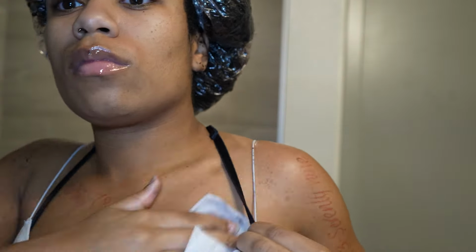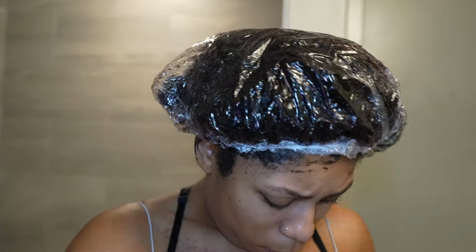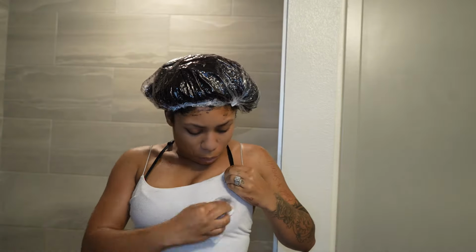So once again, this stuff made the biggest mess. Like I said, it was super watery. You see all the stuff on my forehead that drips. It leaked all the way down, from behind my ear all the way on me. It's on my shirt. So yeah, it was just a big mess, and I would not buy this dye again. I give it a 0 out of 10.